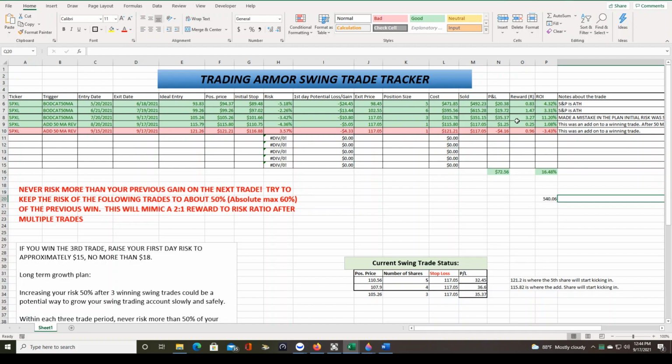So here's our P&L based off of just the original 3 shares, that added 1 share, and the second add. So this 5th share was a loss of 416 just from that single share, not the trade overall. The trade overall was a win of 32.45. So doing pretty good so far on these swing trades with SPXL. We just started trading this ETF back at the end of May, or May 20th, and we're about in the same place now in September. So what is that? Let's see, May, June, July, August, September, 4 months in, and the return on investment is approximately 16.5%, which is really good.